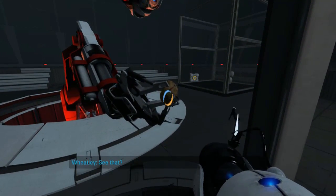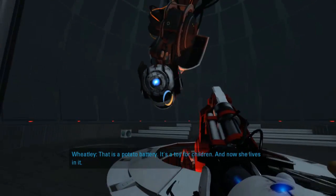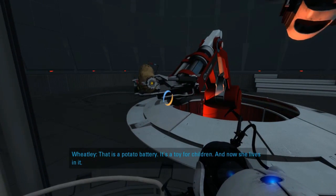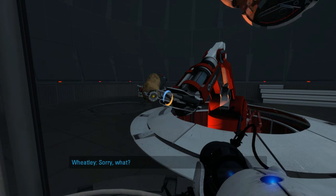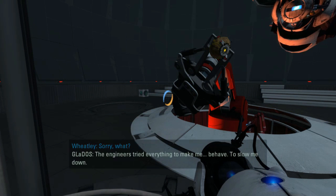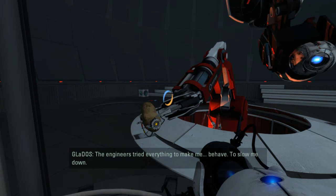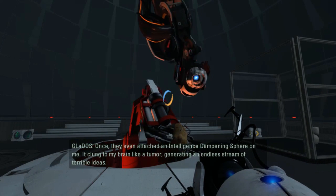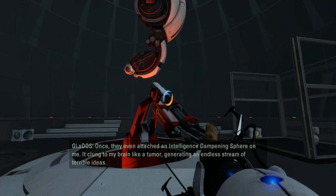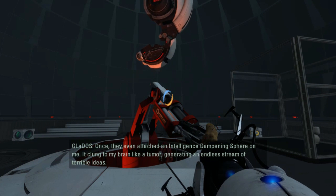See that? That is a potato battery. It's a toy for children. And now she lives in it. Sorry, what? The engineers tried everything to make me behave. To slow me down. Once, they even attached an intelligence dampening sphere on me. It clung to my brain like a tumor, generating an endless stream of terrible ideas.